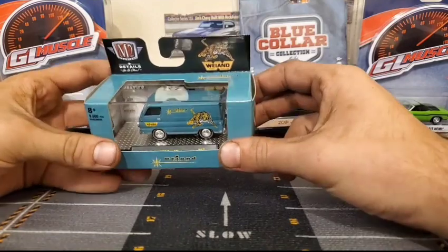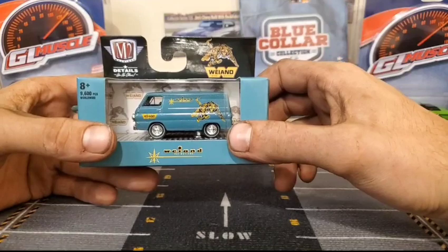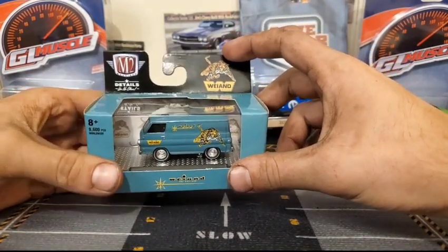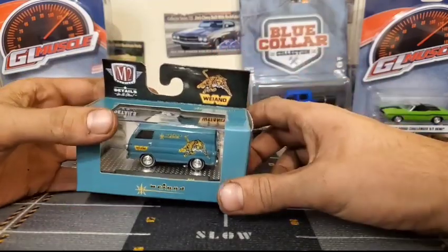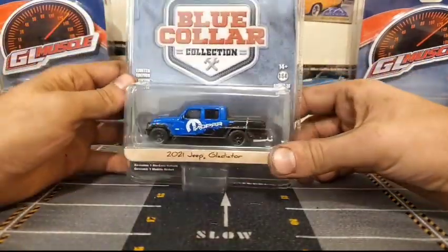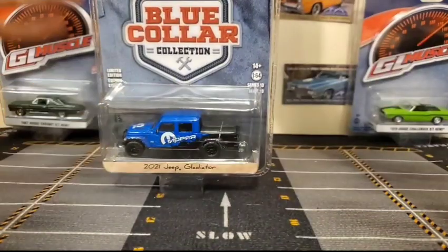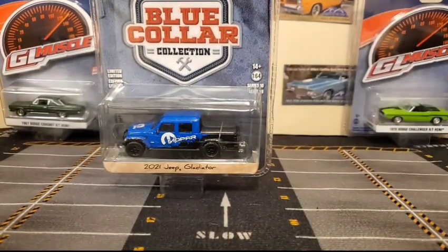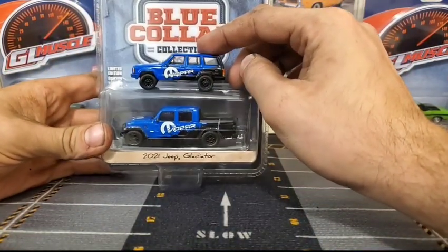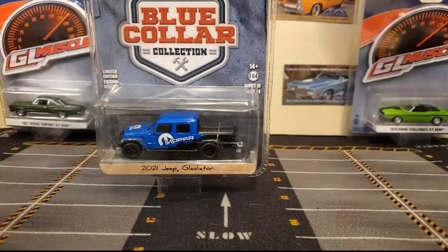We have this M2 1964 Dodge A100 panel van. We do have another M2 Dodge A100 that was the green and silver one that had the trailer with the Willys coupe. We have a 2021 Jeep Gladiator in a nice Mopar paint job that matches my little Mopar Cherokee very nicely. So that's a really cool little combo there. I think I might put those 2 next to each other in the case.